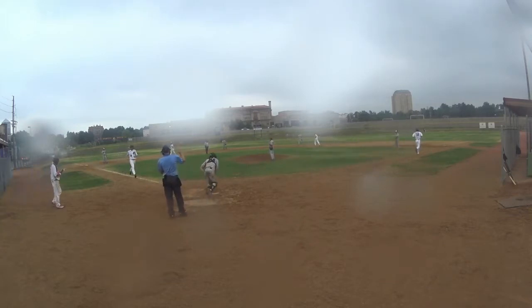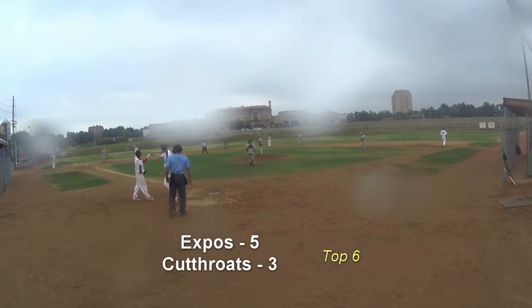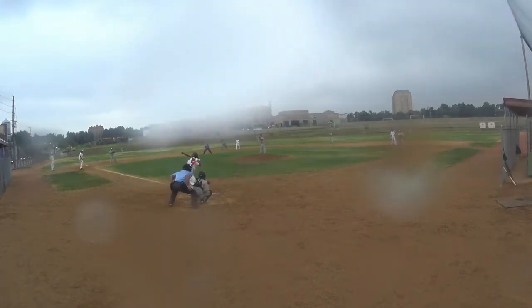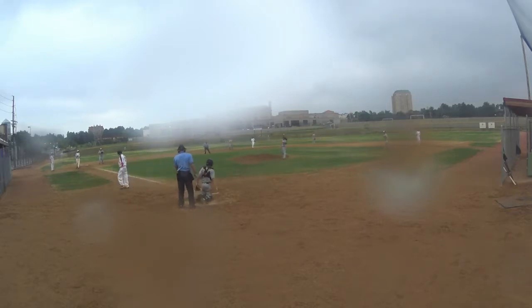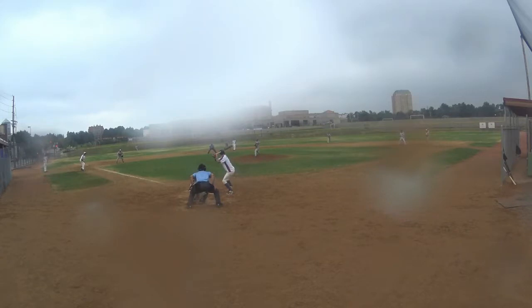And he'll get walked. So the run comes in, an RBI walk. It's 5-3 Expos. Still no outs. Burns will strike out. It's his third strikeout of the game. That brings up Joe Terpney.